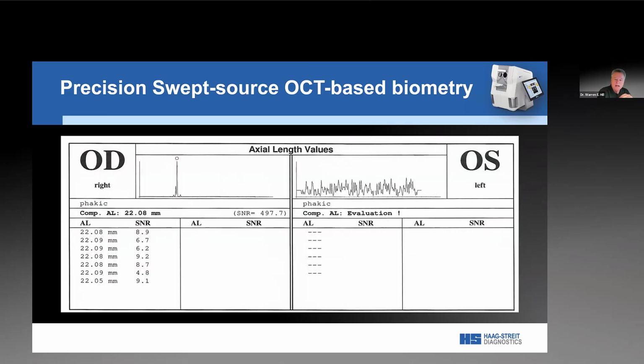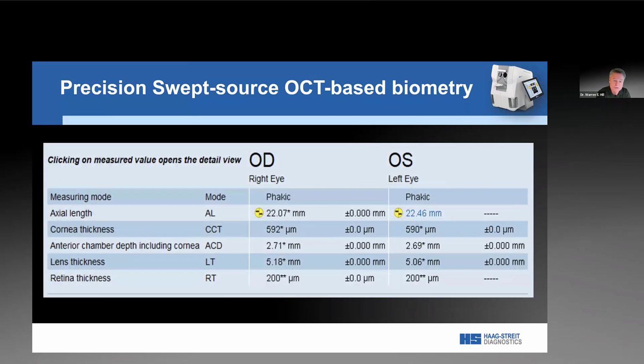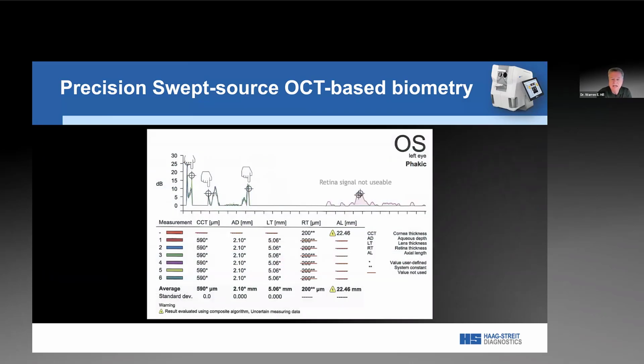So this is with the IOLMaster. We basically just have no return signal from the retina whatsoever. This is the Lenstar, which usually does a very nice job, but really nothing meaningful. And even in the dense cataract mode, we have no signal that's usable, and the machine gives us a warning sign. And it's a very dense PSC plaque.